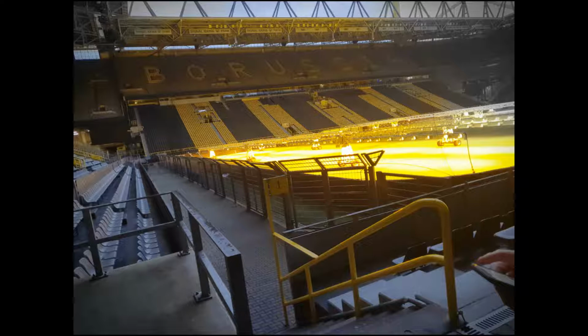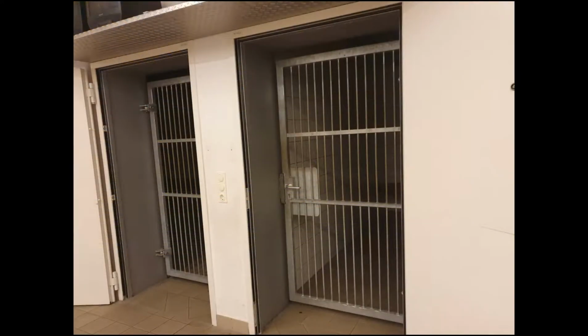So to put that into perspective, that stand alone in all standing mode holds more than both Hibs and Hearts stadium. So Tynecastle and Easter Road hold 20,000, that stand alone holds 25,000. So the stadium really is as big as it looks on TV. In all-seater mode it holds just over 65,000, so still a big stadium but doesn't hold quite as much as it does when the terraces are open for the Bundesliga games.